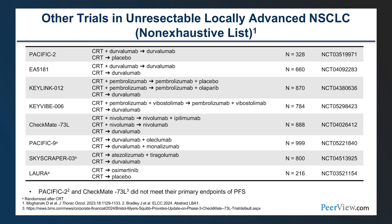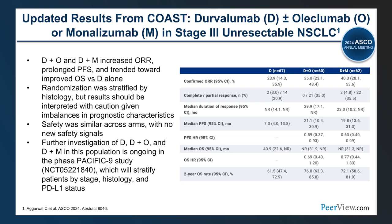Before we move forward, I just want to mention the LAURA trial that you see at the bottom of this list. I believe that this is probably the most important trial that the community is waiting to hear results from tomorrow in plenary session for the role of consolidation osimertinib in patients with EGFR mutant locally advanced unresectable non-small cell lung cancer after concurrent chemoradiation therapy.